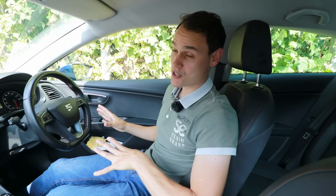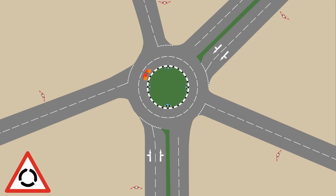Well, it was on purpose. I deliberately got the orange car to move to the left as it left the roundabout, but I didn't think to mention why, which is an oversight on my part.